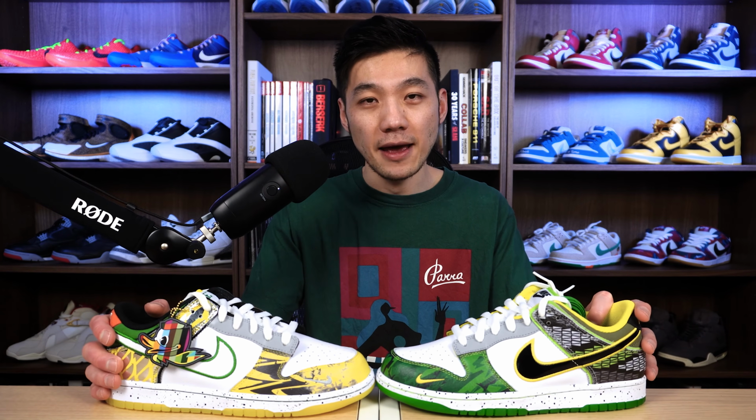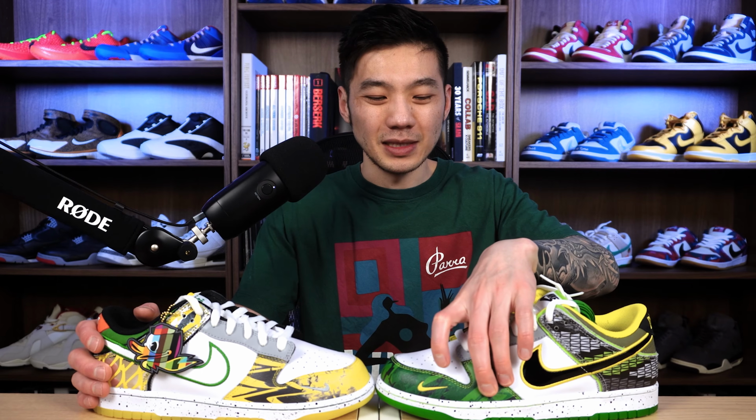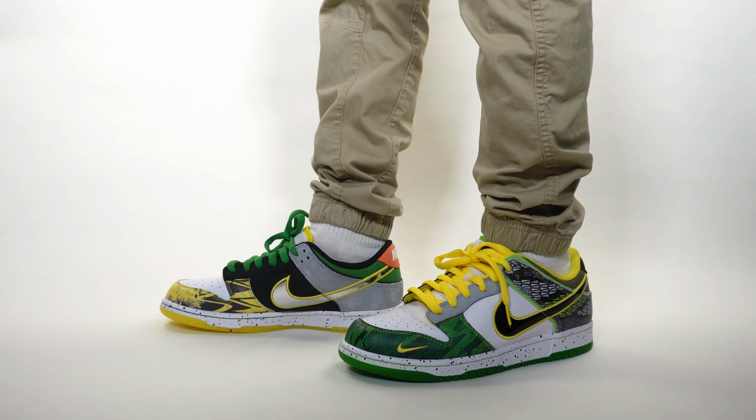Now moving on to sizing and comfort, I am a wide and fat footer. For Nike Dunks, I stick true to size. I have gone up half a size for Dunks before, SBs and non-SBs. Sometimes before I really break the shoe in, I can feel a bit of tightness around the forefoot area when I go true to size. But I found once I break it in, once I give it more patience, it does feel a bit looser and it feels more comfortable.